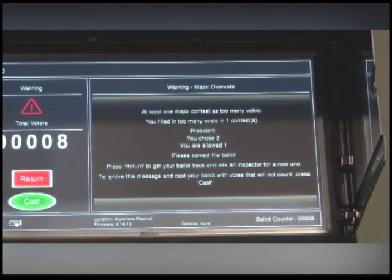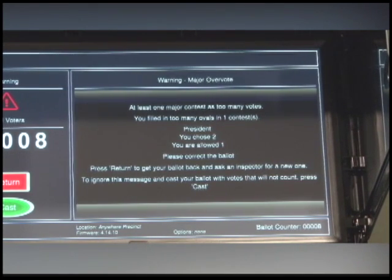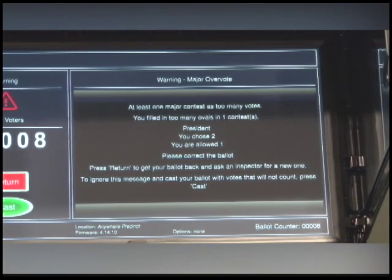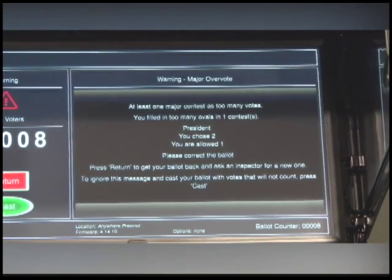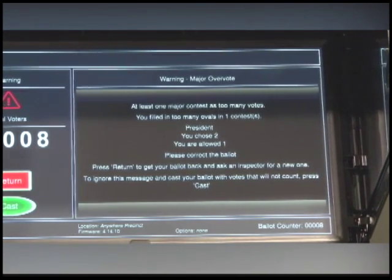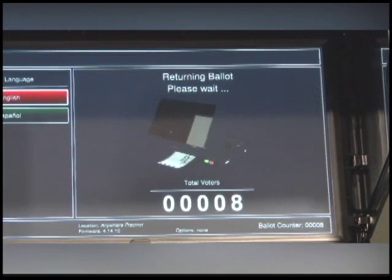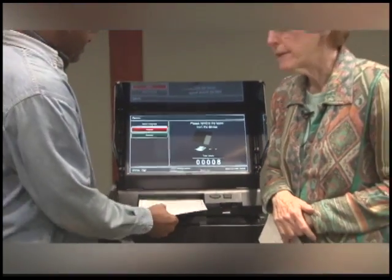This one says major overvote. At least one major contest has too many votes. You filled in too many ovals in one contest. And it was the contest for president. You chose 2, you are allowed 1. Press return to get your ballot back. And if he had chosen to cast it, it simply would not have been counted.